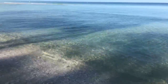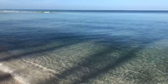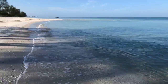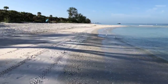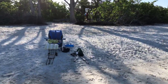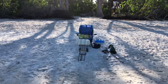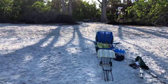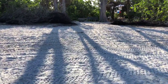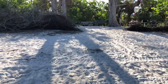Morning. Did you see Roy down there? Was Roy down there? Huh. I don't know where he went. Roy is missing. Buddy. Yeah, he's got his beach gear here, but where is Roy? Wonder if he had to run home. Maybe nature called. I don't know where he is. He was out here.